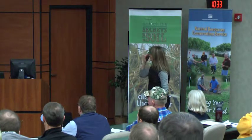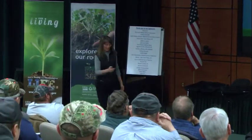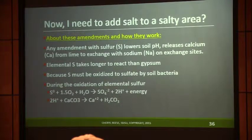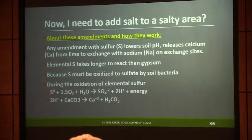Okay? So now you say, I have salt, and you tell me to put more salt out there. That doesn't make any sense, right? Well, here's what's happening. Most of these salts have a component, either sulfur or, in the case of chloride, something that will lower the soil pH. So if we put anything with sulfur on, an ammonium sulfate, gypsum, or elemental sulfur, we lower the soil pH, we release calcium from the lime, and we hope to exchange that with the sodium on the exchange site.